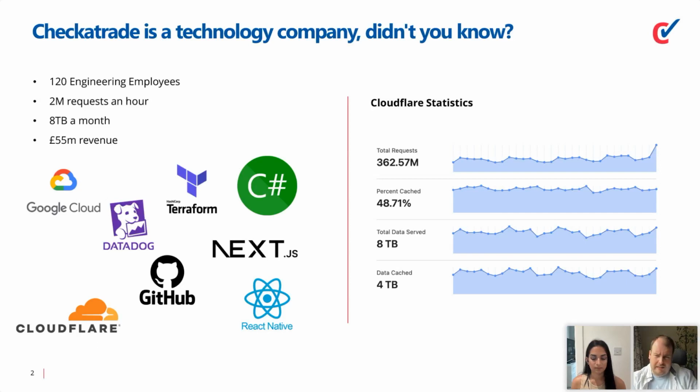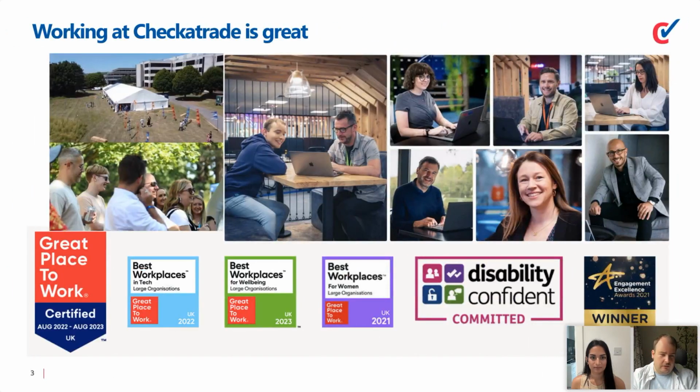So we are a technology company. Most people don't really think of that because people associate us with trades and tradespeople and working with wood and chopping down trees and cutting grass. But we are actually a very large technology company. Hence, we are here and talking to you. I just want to get the idea out there that we are a great place to work. And I've decided to demonstrate that to you by showing you pictures of beautiful people that work here. But that is all just the surface of it.